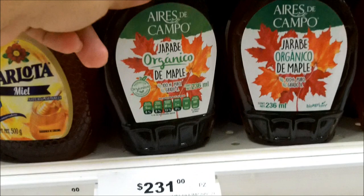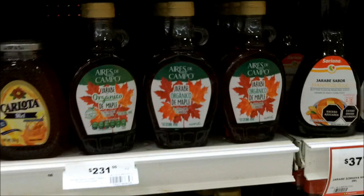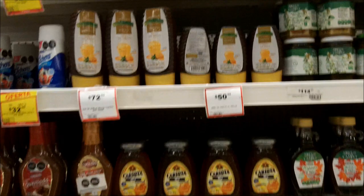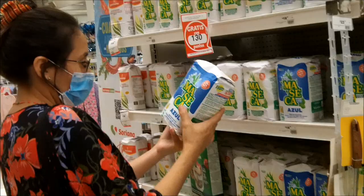And also, I find this. I love to try this, but it's so expensive for me. It's like maple syrup from Canada. And we have honeybee syrup, real honeybee and fake honeybee. Most of them are fake honeybee and fake maple syrup.